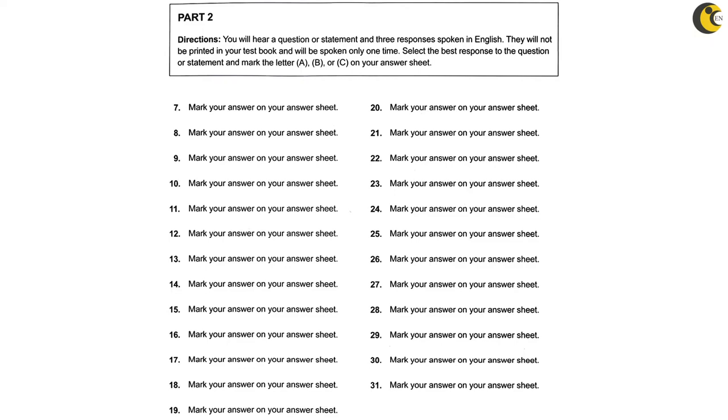Number 28. Ming, would you take minutes at the team meeting? A. What sport do you play? B. Isn't it longer than that? C. Sure, would you send me a reminder?